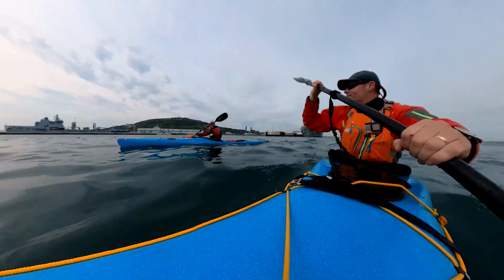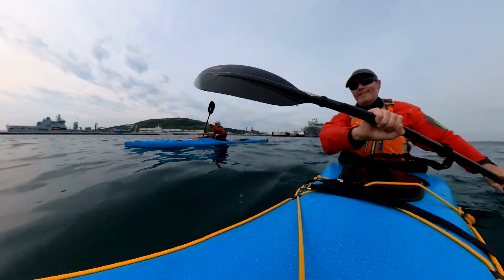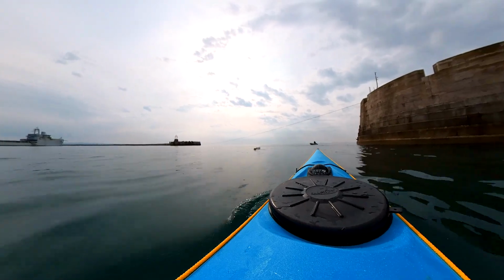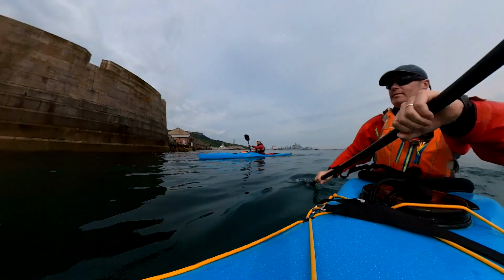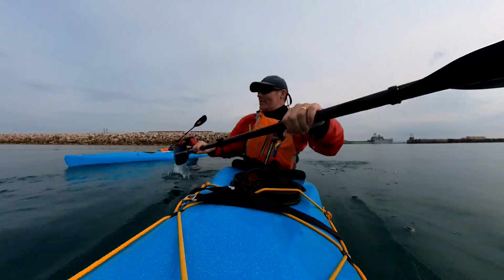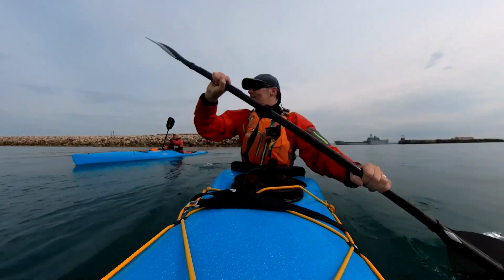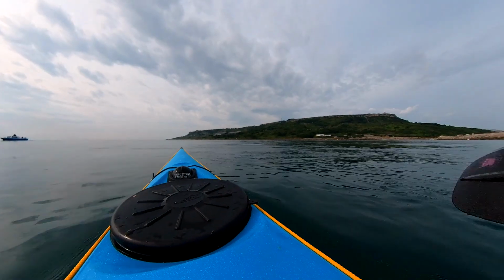The two ships there on the right was Tidespring and on the left was Tiderace. They're both tankers for the Navy. And we get to the entrance. As we go through, you can see back over the shoulder some other buildings on the inside, and we're through the gap out into the open water. Really calm conditions at this point. The flow had just started going in our favour.